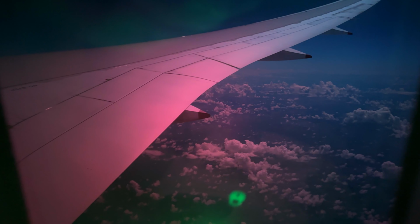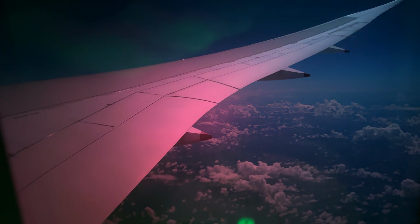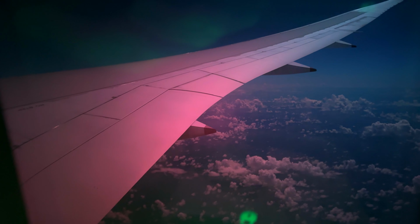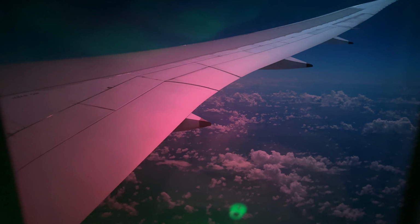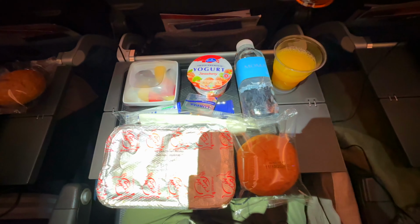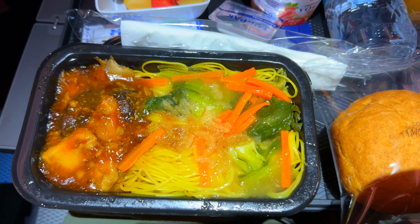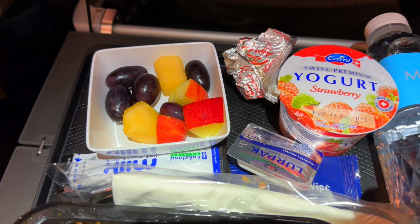During the flight, we experienced a bit of turbulence. But guess what? That didn't stop the crew from serving our meals. And as expected with Singapore Airlines, the food was nothing short of spectacular. I tucked into a delicious chicken noodle. Honestly, they never disappoint.